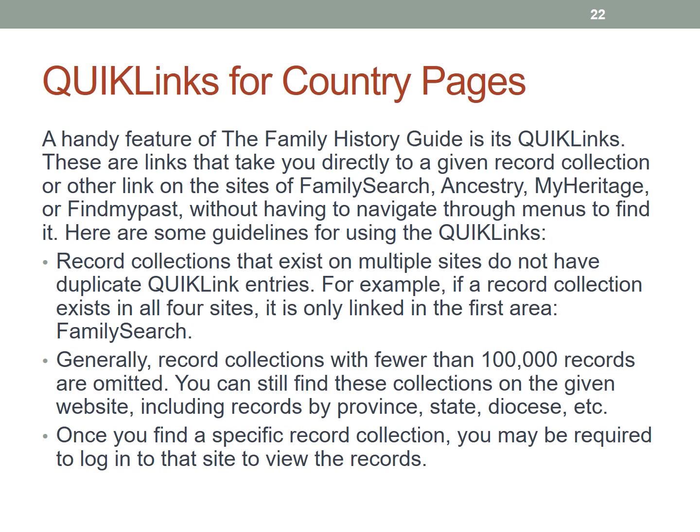There are some guidelines for using it. The first one, record collections that exist on multiple sites don't have duplicate entries or URLs. For example, if a record collection exists in all 4 sites that we've mentioned before, it's only linked in the first area, in this case would be Family Search.